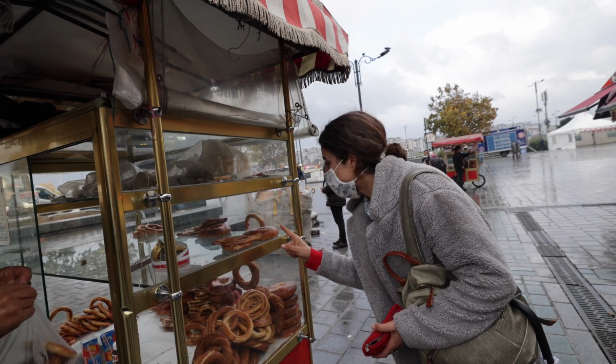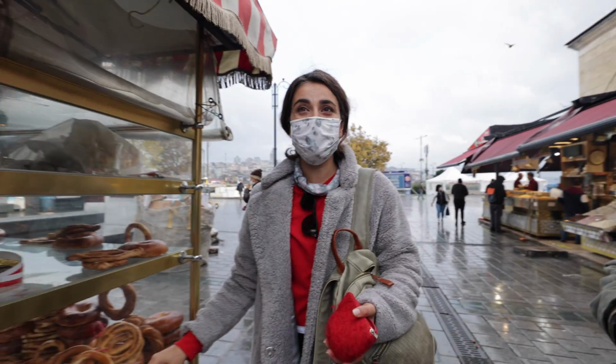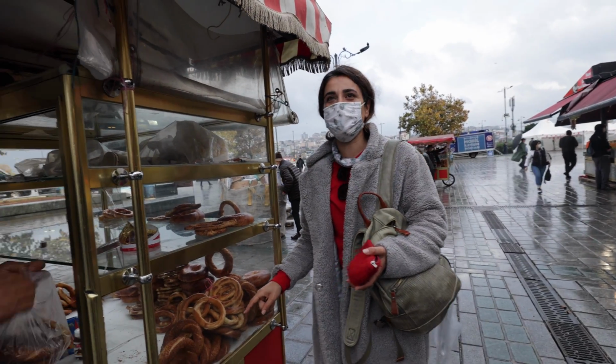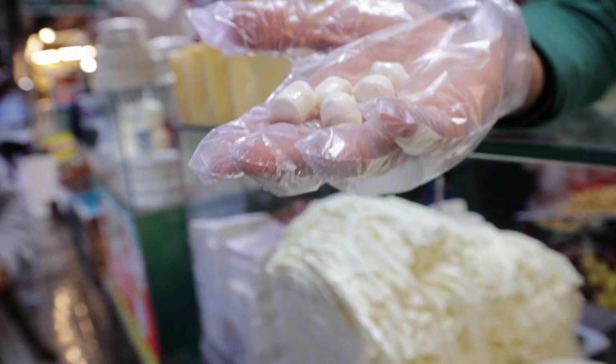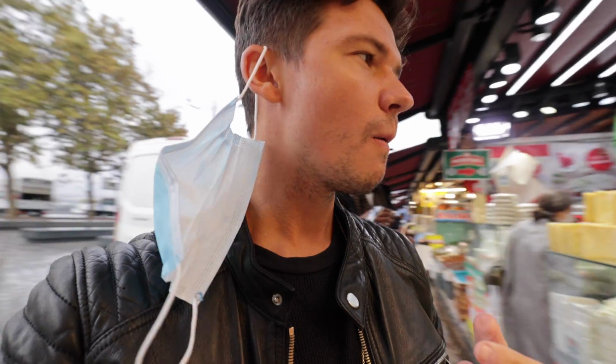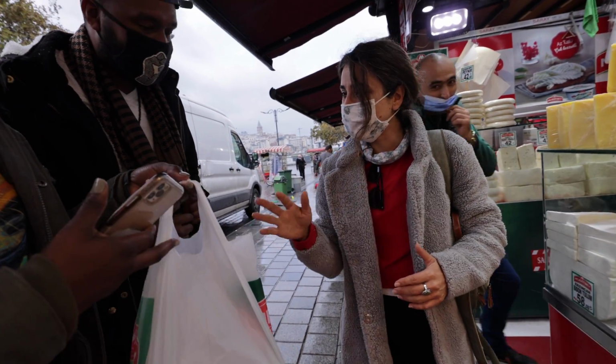Our breakfast included simit, which is basically a sourdough with sesame seeds. 30 years. Selling simit for the last 30 years, and this is how he makes his living and supporting his family. Also, we had an assortment of white cheeses, which were sheep cheese and goat cheese. Bomba! When you're offered food, never say no.